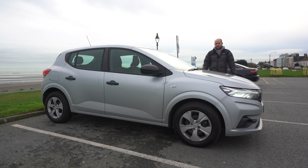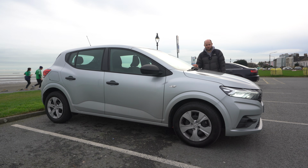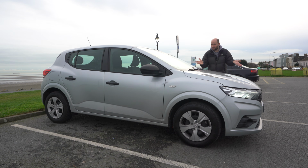Anyway, yes, it struggles to go up hills and overtake. It's a bit noisy. It's very, very basic. But the fact that you can produce a car and sell it in Ireland, where we have one of the most expensive taxation systems in the world when it comes to cars, and they can deliver something that's perfectly usable for the price, just don't expect any frills. And you and the new Sandero will get on just perfectly.